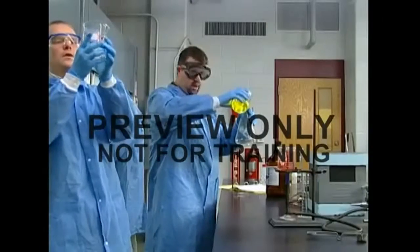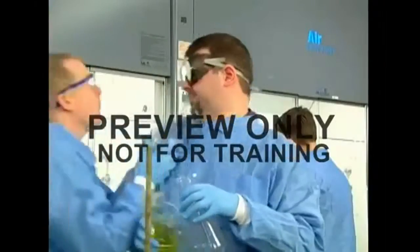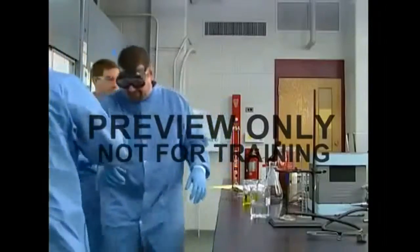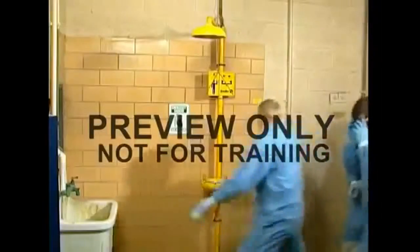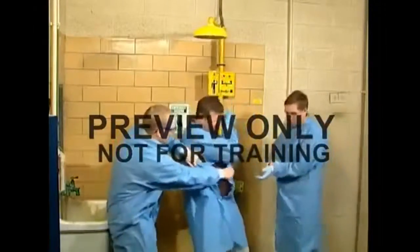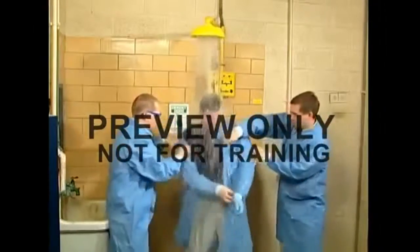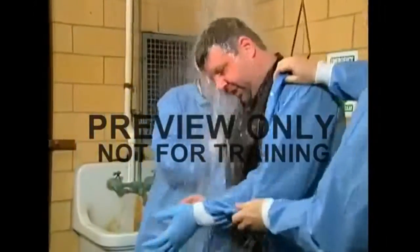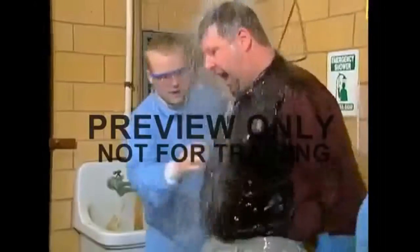If you're splashed by a hazardous substance, don't panic. Call out for help and get to a shower or eye wash depending on the extent of the splash. If you find yourself helping with a victim, take charge. Make sure they are completely drenched. It usually requires 2 helpers to handle everything. Clothing should be soaked all the way through.